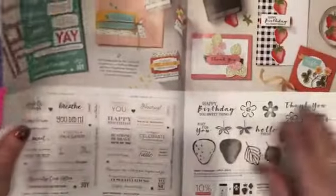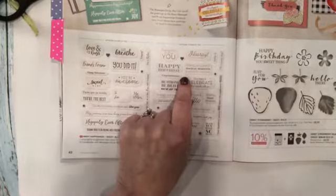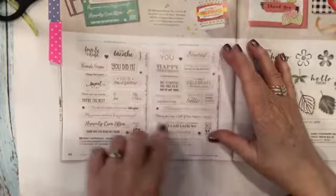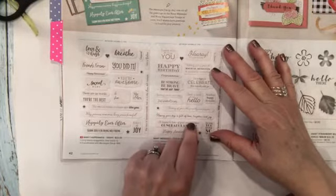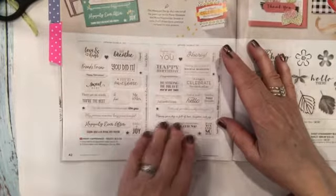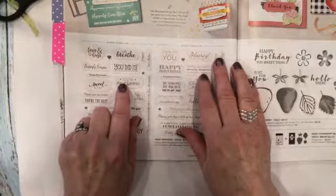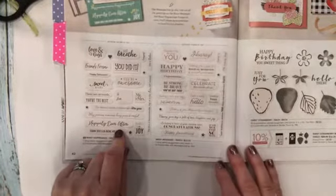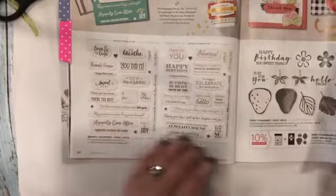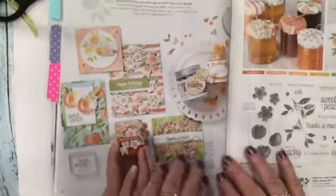So, one thing I thought was really cool is this, on page 42, the mini messages die I have. It's one die that cuts all of these tags out. It's really cool. So you can stamp them all at once with a Stamparatus, and then you can die cut them all out. And they've got another one here that is mini happenings. So this is really nice too. That goes with that. That's one that I really liked a lot. And then this You're Such a Peach Sweet, I would love to get. Let me move that down.